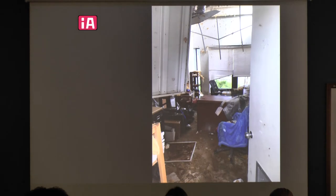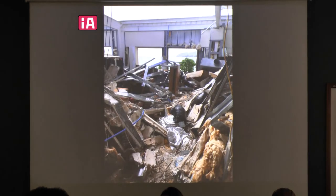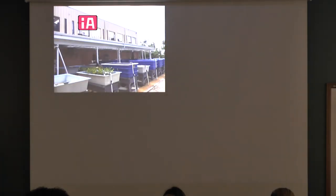This is my office after a recovery mission. My office did really well. This is my husband's office, Tyler Smith. He had the corner office. Not great to have the corner office during a hurricane. He was able to recover some things, but this was just really a mess. This was the director of marine sciences office and part of our conference room. This is the downstairs facing up. You can see the nice view to the sky that we now have.